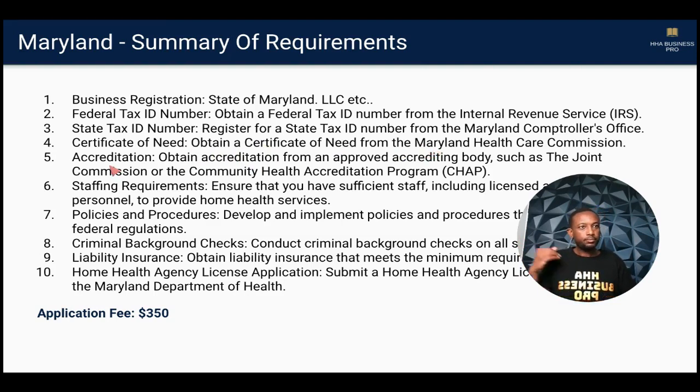Okay. And then number 5 is accreditation. Obtain accreditation from an approved accrediting body such as the Joint Commission or the Community Health Accreditation program. So that information can be found on the Maryland Department of Health, and I'm going to show you that website in a little bit, where you can simply search for these 3 things that I just mentioned to you here.